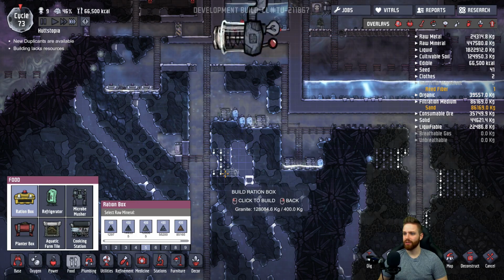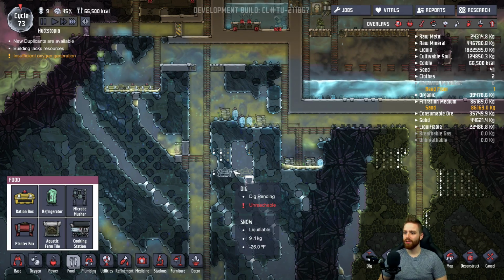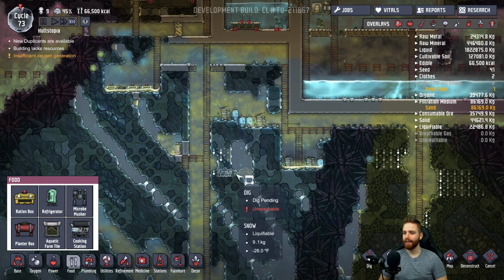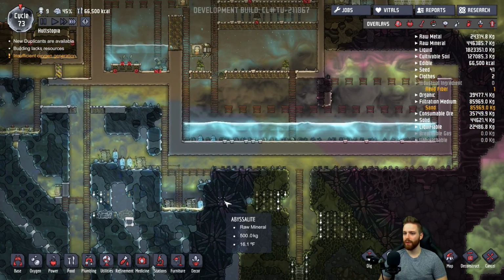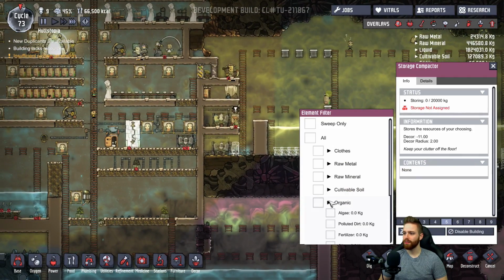Like this. Food ration box. Doink, doink. Like that. Cool. And then in between there, I'll probably put a deodorizer in there as well, and a wheezewort if I have another spare. Alright, so this is how we do this.